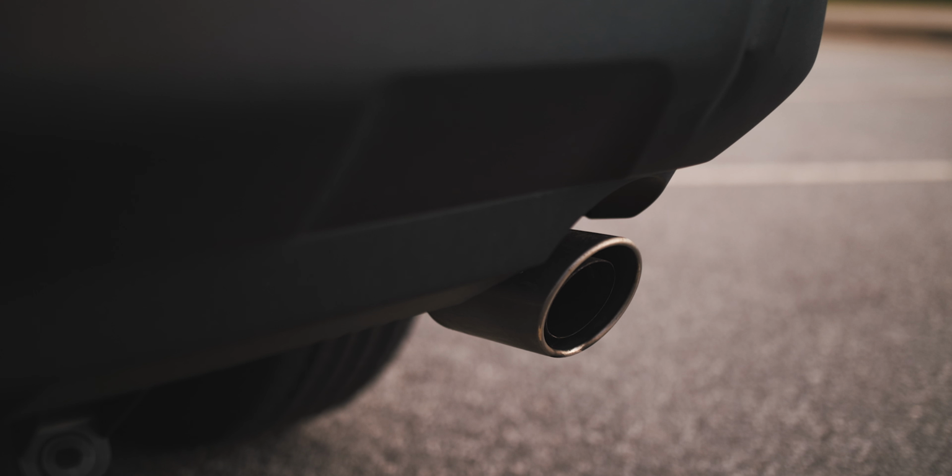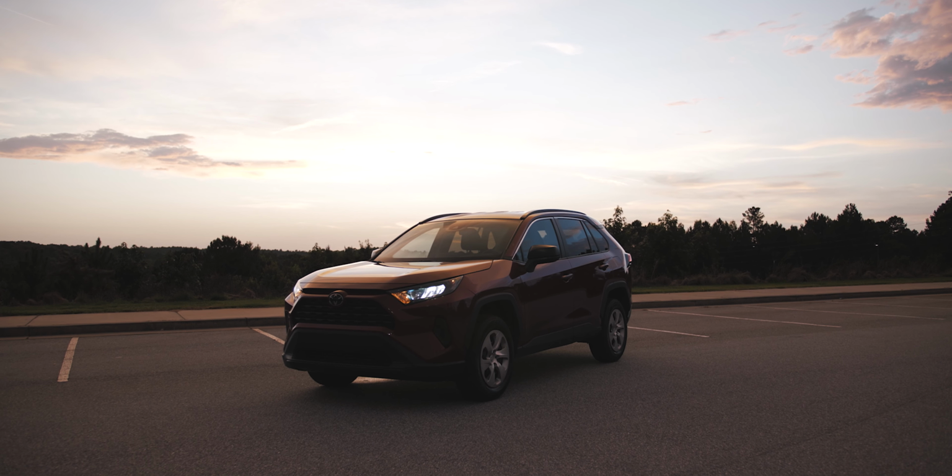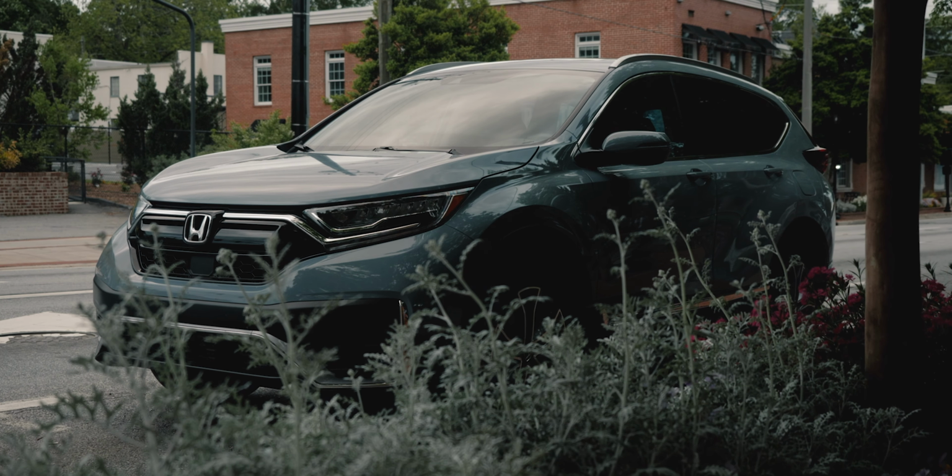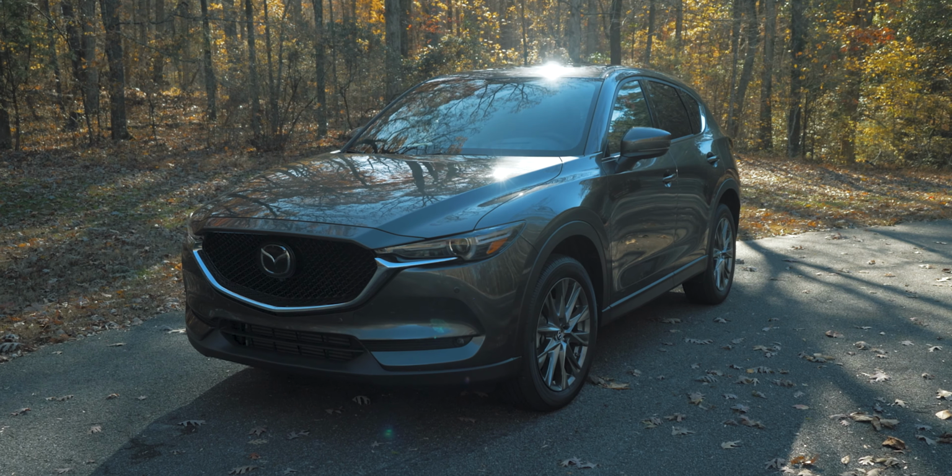So I know what you're thinking. Why the RAV4 then? I mean, this is arguably the most competitive segment of vehicles in what is arguably the largest market segment. So why this particular vehicle? There are a lot of safe options, there are a lot of reliable options, and there are a lot of enthusiast-oriented options. So what gives? Why should you go with the RAV4 as I did? Well, my top 3 choices were the Honda CR-V, the Mazda CX-5, and the Toyota RAV4.